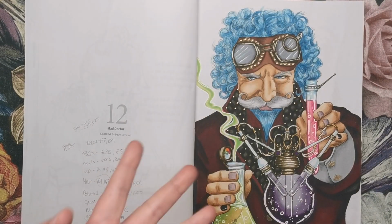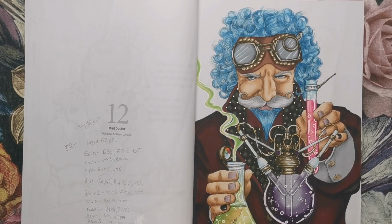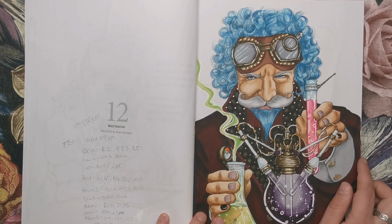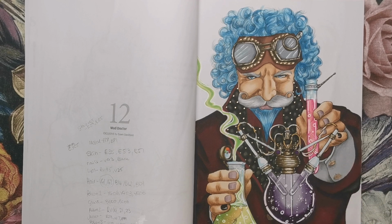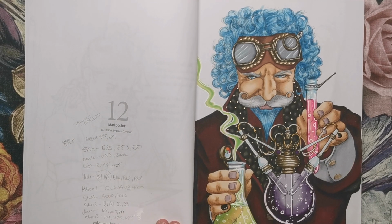Really fun. So obviously this is the one I've completed. It's the one that I decided I'd have the most fun colouring first. It's called Mad Doctor, and again it is an exclusive to this book. You won't find it anywhere else. As you can see, there's lots of scribbles on this side of the page because I've been writing down all of the colours that I was using for each element of the illustration.